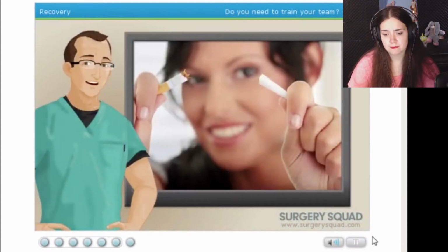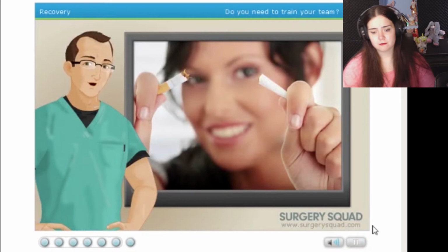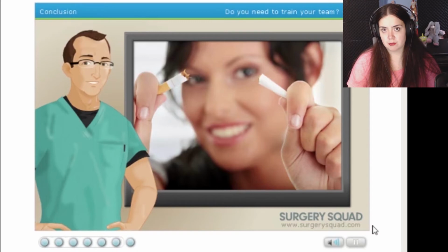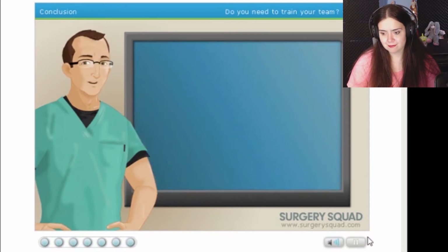It's also suggested that patients do not smoke for at least 24 hours after their surgery. Smoking may not only delay healing, but it will also reduce the blood supply and could introduce germs and contaminants to the surgery area. Good if I don't smoke then. And that's a wisdom tooth extraction.